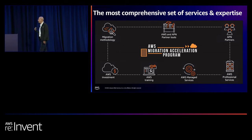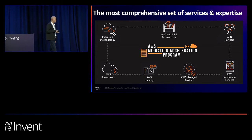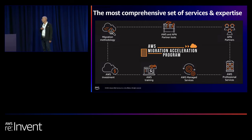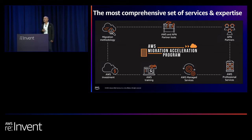You can embark on that journey with AWS Professional Services, but as I mentioned before, we have a very, very robust set of partners that can help you on this journey. These partners have significant expertise from an operations perspective, security, compliance, developing migration factories, and also developing a learning curriculum to help upskill your organization.